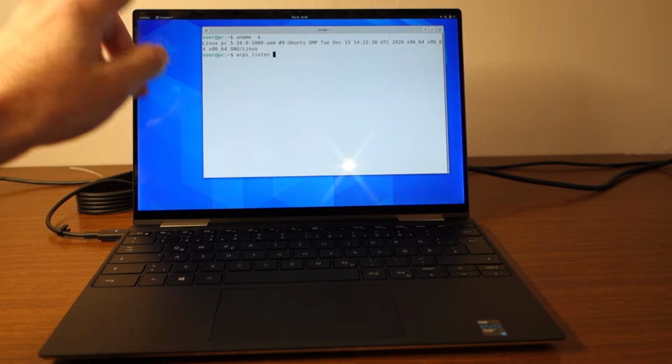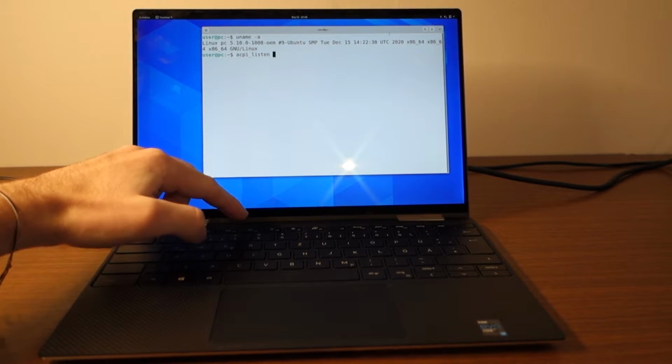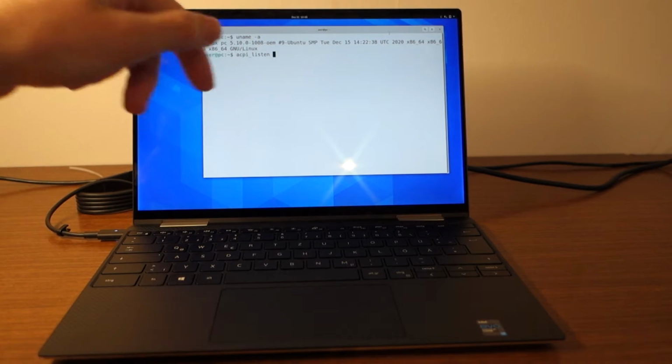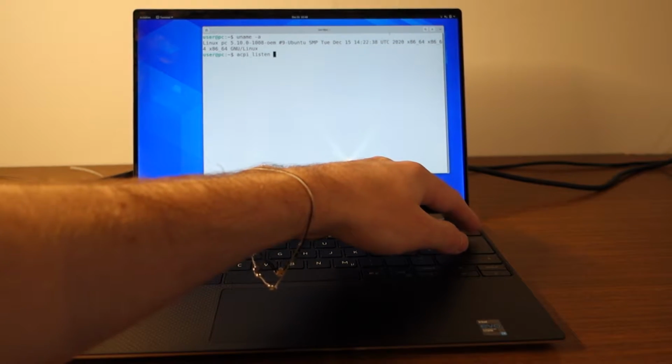We are here, we have booted Ubuntu, and we are on the latest stable Linux kernel, and we will confirm the events triggered by the keyboard brightness and the display brightness keys. Using ACPI listen, we can see all the events that are triggered.